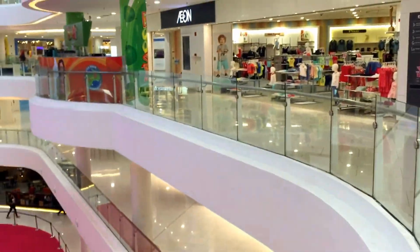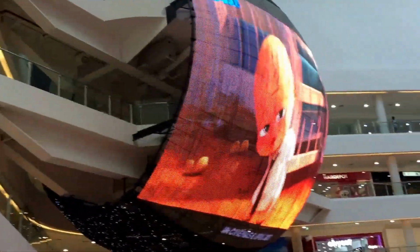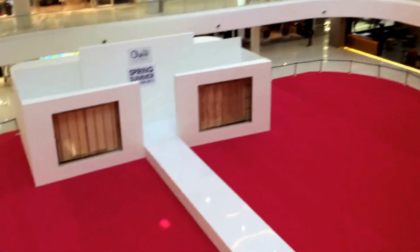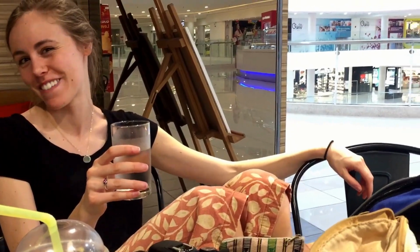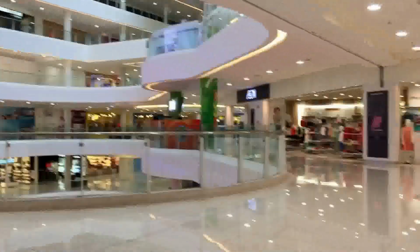Found this mall to cool off in before we keep going. It's a big old screen. Hey, it's Boss Baby. Screening. Too bad we don't have dance lessons going on downstairs. We're drinking some much needed water and soaking in some much needed AC in the mall right now. 11 a.m. on a Monday though, the mall is pretty deserted.